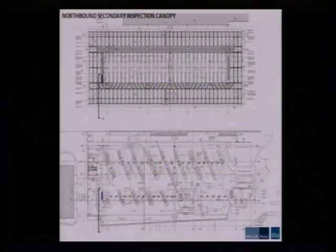The secondary canopy is interesting too. This is where you don't want to go. If you go through primary and they say, pull in underneath that big canopy, then you're in trouble. But the real estate's at a premium, so we had to really figure out how to get the most number of cars in there, and the cars had to be angle parking. They don't want people pulling in at 90 degrees because too many accidents happen.